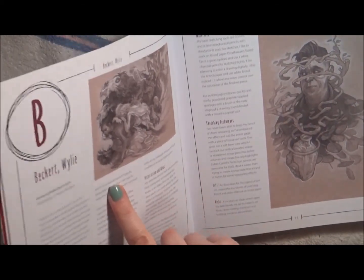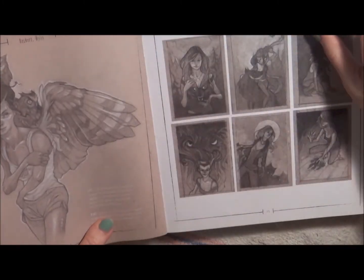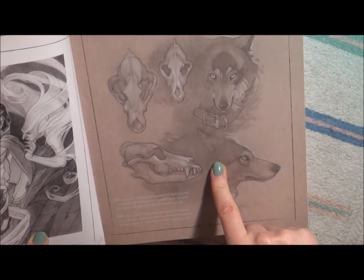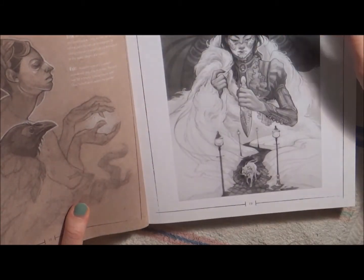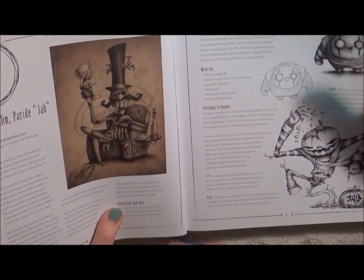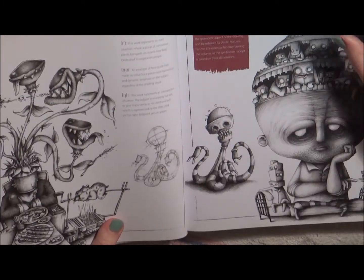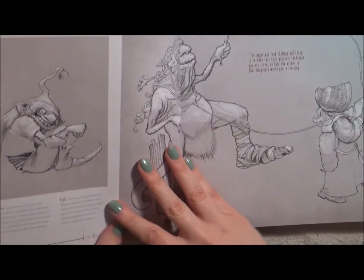Wiley Becker is actually one of my favorite artists. She's one of the first artists in this book. I did this study. It was in my sketchbook tour. I copied this because I just wanted to play with her style a little bit. Absolutely gorgeous artist. I'm not really that familiar with the other artists in this book, but I know they are amazing. So good.